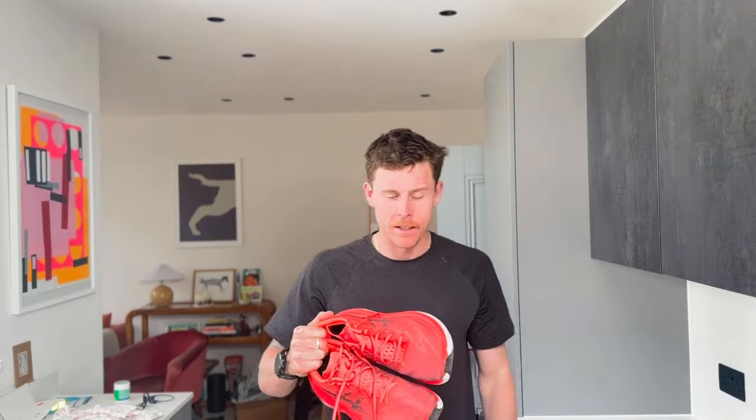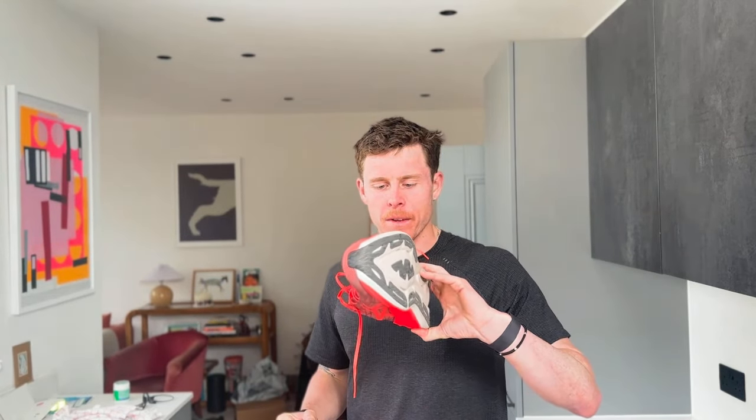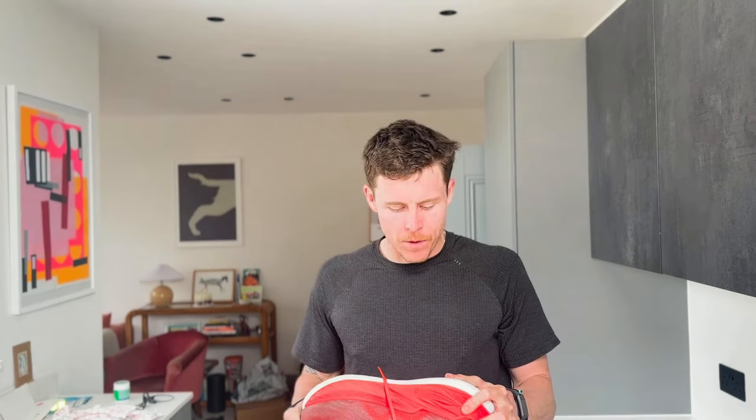Shoes were awesome. These new Super Blasts are gonna be a regular fixture in the long runs. So comfortable. They look pretty fire as well, that orange, luminous colorway. Really great at the easy miles.